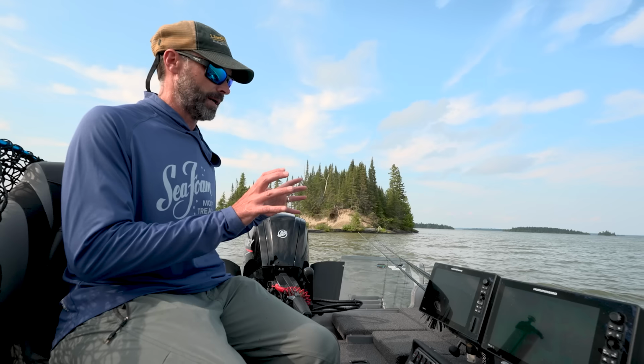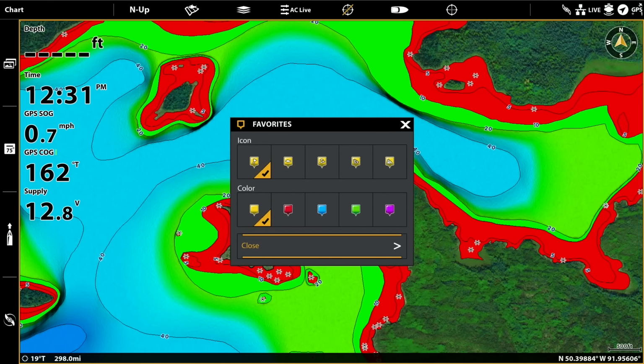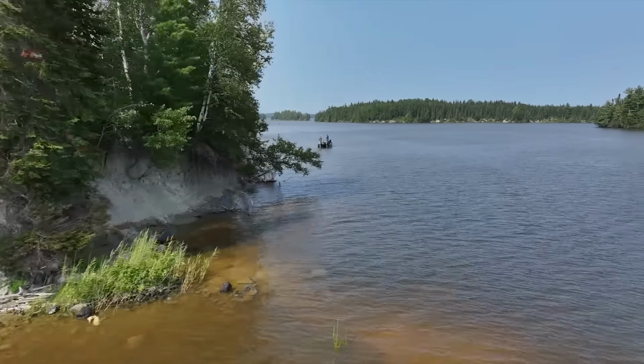And so what I like about the way this boat is set up is I can look at any transducer wherever it is on the boat, and I can also look at the maps wherever I am in the boat. So whether it's waypoints, whether it is my Lake Master chip, I'm able to see all this stuff. So everything is networked together.